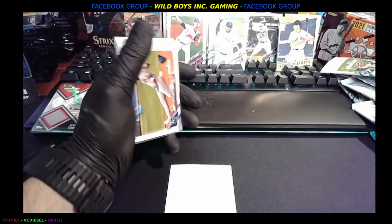Next up, Chris Sale. Red Sox. And we got Yordan Alvarez. Astros. And Miguel Rojas. Marlins. And last but not least, a rookie, Spencer Howard, Phillies. Let me clean it up. We got two packs left.